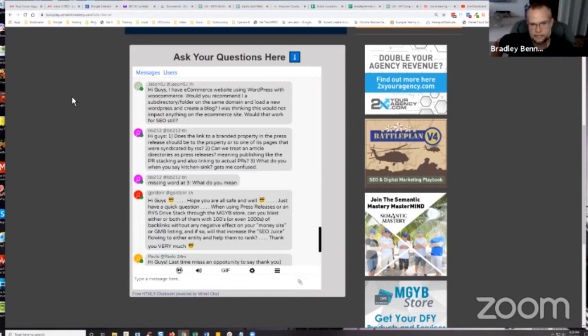So you can either put it in a subfolder or directory of the root domain, or what we always recommended was to put it in a subdomain instead. That's because a subdomain is still treated as a separate web entity, a separate website from the root domain. So if in your content distribution you do something spammy, which if you follow our methods you won't have any trouble, at least as it stands right now, but Google could change everything at a moment's notice. But we've never had any issues.